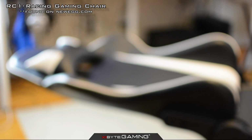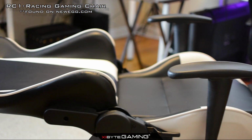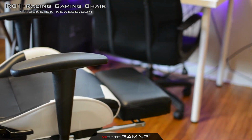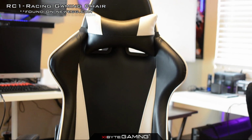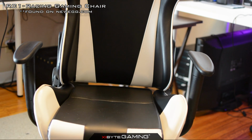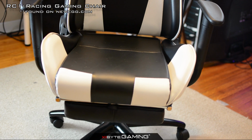First things first, the chair itself can lay 180 degrees. Now I don't think I will ever have a need to tilt that far back, but the simple fact that you can at this price range is astonishing. The chair itself is made with the leather material, and I'm not too sure if it's genuine leather or not, but I'm not too concerned about it at all. However, mine did come with a couple of cuts to the leather itself. More on that later though.